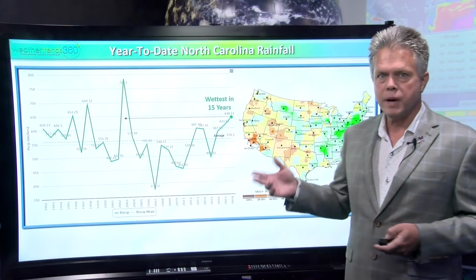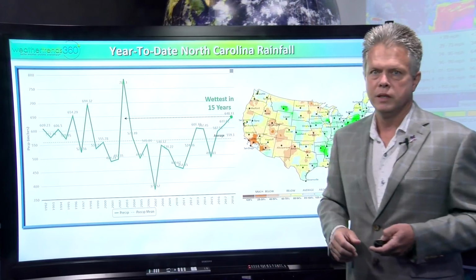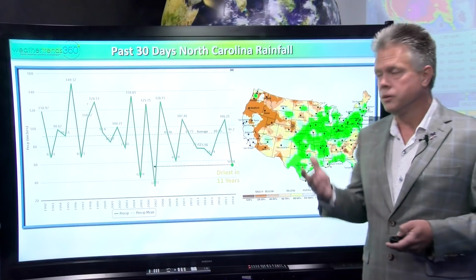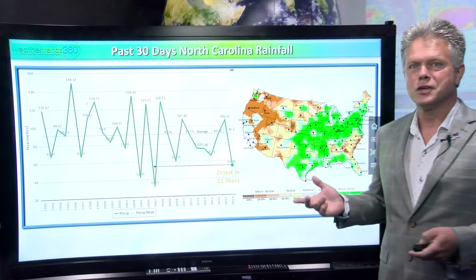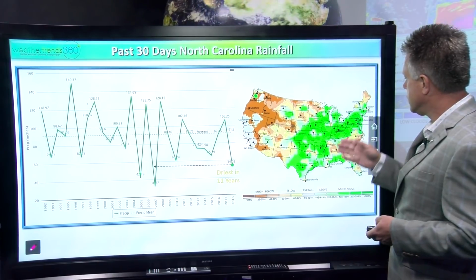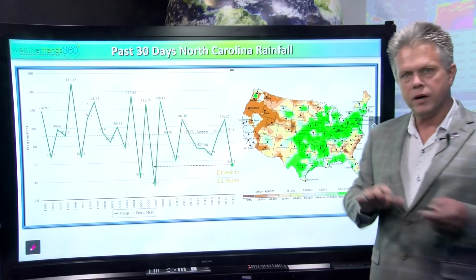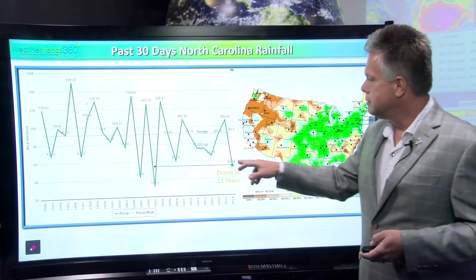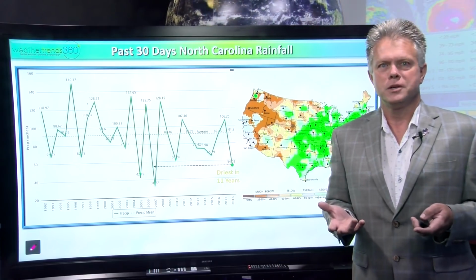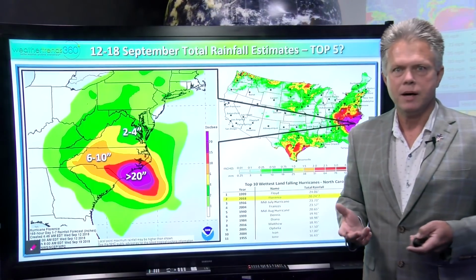Now, the good news, bad news on the rainfall. Year-to-date rainfall in the state of North Carolina is actually the wettest in 15 years, going back to 2003. So we've had a lot of rain. Now, in the recent period, though, if we just look at the last 30 days, it's actually been very dry. You can see there's extremely dry conditions here in the Carolinas, South Carolina, well below average rainfall in the last 30 days. Now, the water table is still high, but again, driest in 11 years, going back to '07. So the land can absorb some moisture and some rainfall, but certainly not 15, 20 inches of rain. So this is a slight positive here.